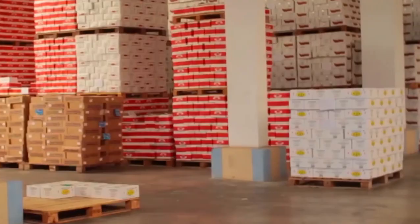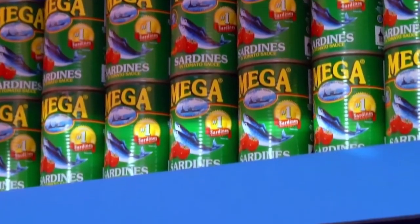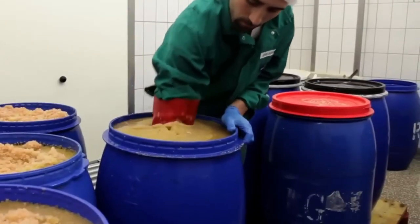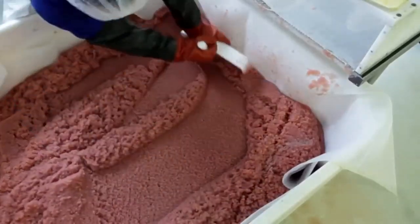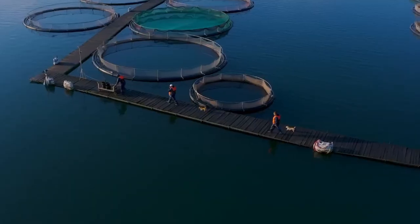Imagine holding one of the world's most luxurious delicacies in your hand, tiny, glistening pearls that cost more per ounce than gold. This is caviar, a food that has symbolized sophistication for centuries. But have you ever wondered what it takes to create this prized delicacy? The story behind caviar is not just about luxury. It's a fascinating journey that starts deep underwater with one of nature's most ancient creatures, the sturgeon.